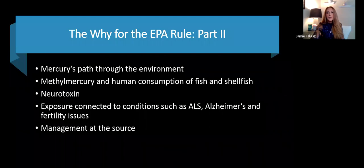It then makes its way further into the environment through landfilling and incineration, and then it can be released into our aquatic environments, where when it's combined with certain bacteria, it converts to highly toxic methylmercury that bioaccumulates in fish and shellfish, which is the main source of methylmercury exposure to humans. We know that exposure to methylmercury causes certain conditions like ALS, Alzheimer's, and fertility issues.